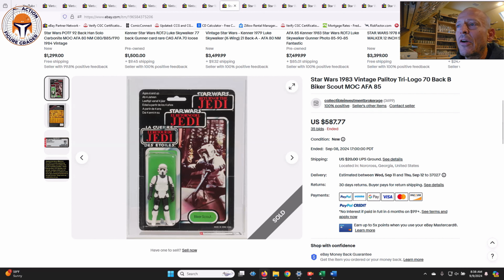On to the very high grade Tri-Logos that CIB listed. I don't know what the deal is, where all of these came from. This is like a time capsule. Somebody at CIB has the DeLorean from, my memory is failing, it's early in the morning right now, but they got Marty McFly's DeLorean, and they went back and got a bunch of beautiful Tri-Logos because they were all insanely high grade.